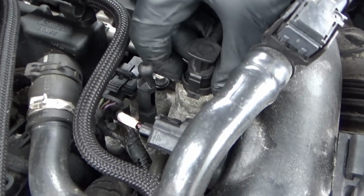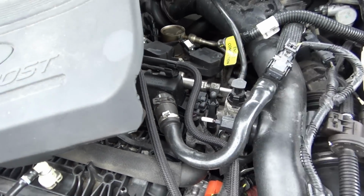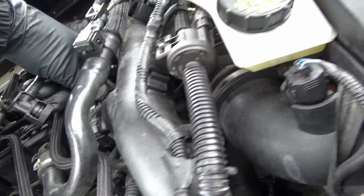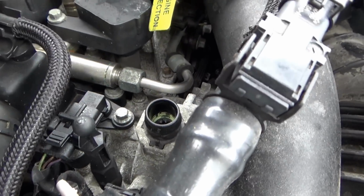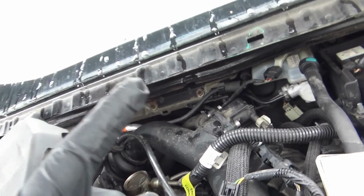Well, let's just quick and dirty. Let me get this connector off. And we'll see if there's a vacuum at the pump. So, vacuum line is off, and there's absolutely nothing going on with this vacuum pump. Well, that's a problem. You can try to apply vacuum here with another source and see if the booster works. That's problem number one, and the parking brake, that's a completely separate issue.